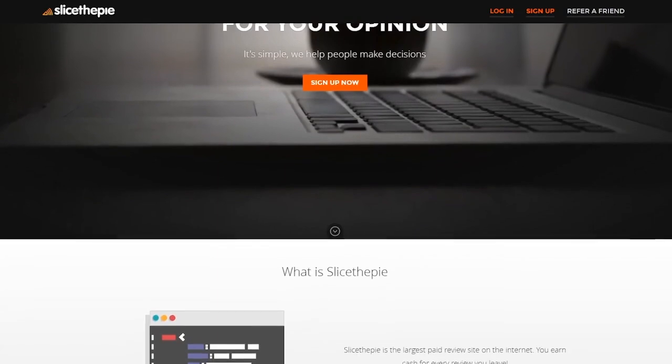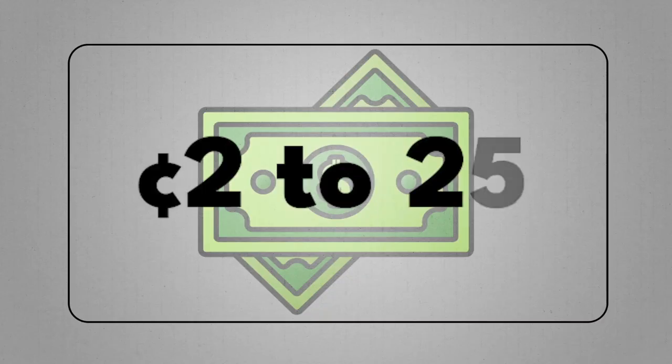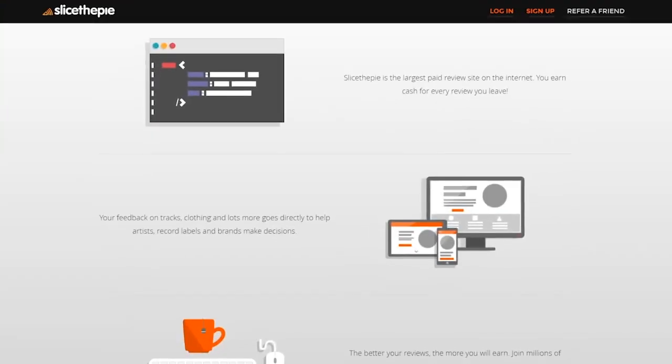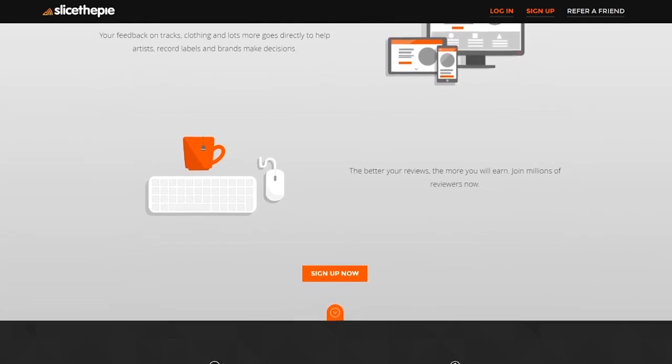Now, in terms of the earnings, they're definitely on the lower end, which is around 2 cents to 20 cents per review, but from what I'm noticing, there's quite a bit of volume of music and items that can be reviewed. So once again, if you are based somewhere with a lower cost of living, which this platform is available in most English-speaking countries and Germany, I'm noticing, you can actually make some fun additional money.